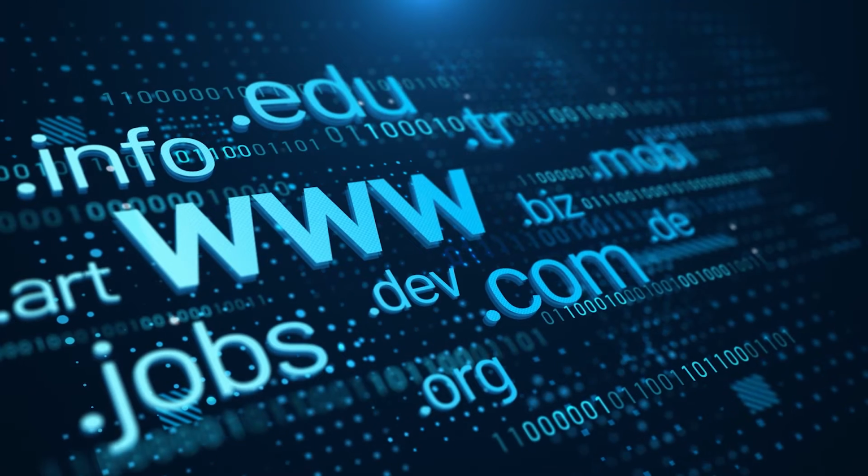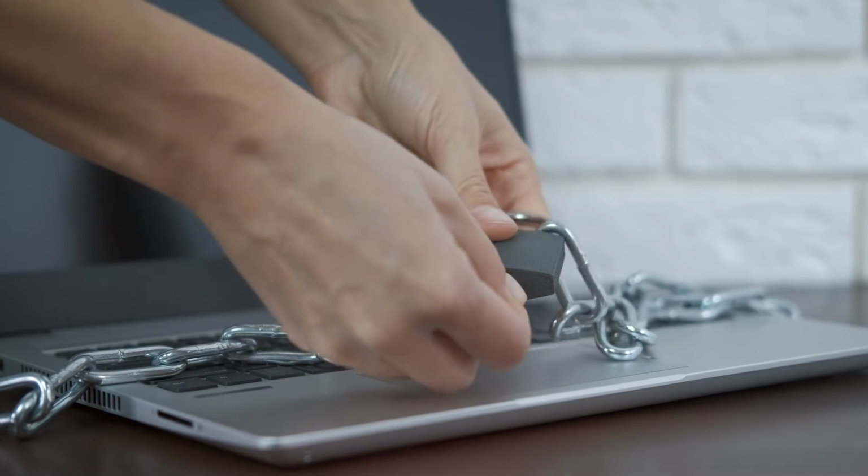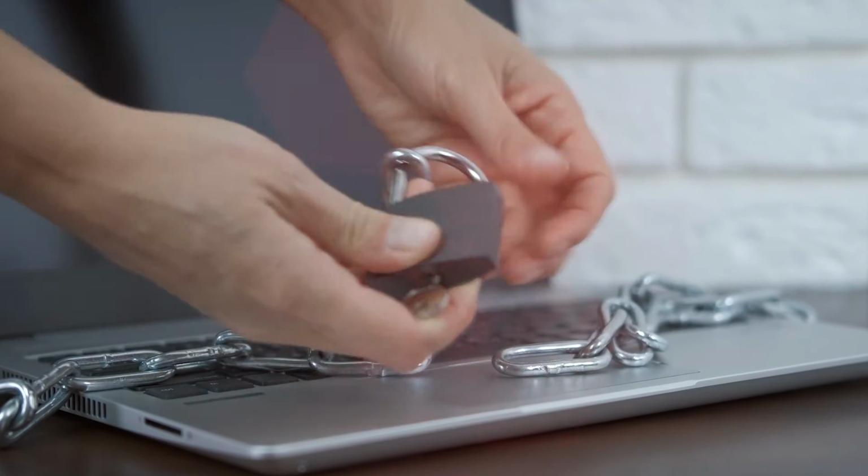This year, I set out to build the perfect website. I wanted something that was, A, scalable and easy to manage and edit, but also that I had full control over and that wasn't dependent on any hosts or providers.